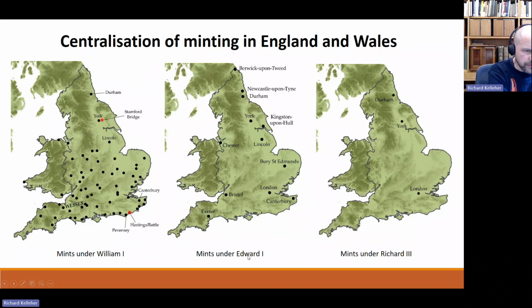So, as I mentioned, centralization of mints is a really important part of the post-conquest era. And what I've put here is 3 maps of the mints that were active, first under William I. So this is what he kind of encountered. You know, there's a very heavy bias towards Wessex. That's not surprising given where the late Anglo-Saxon rulers came from.